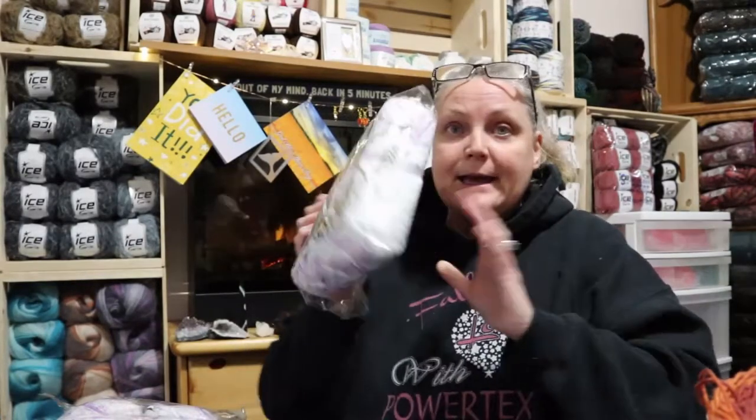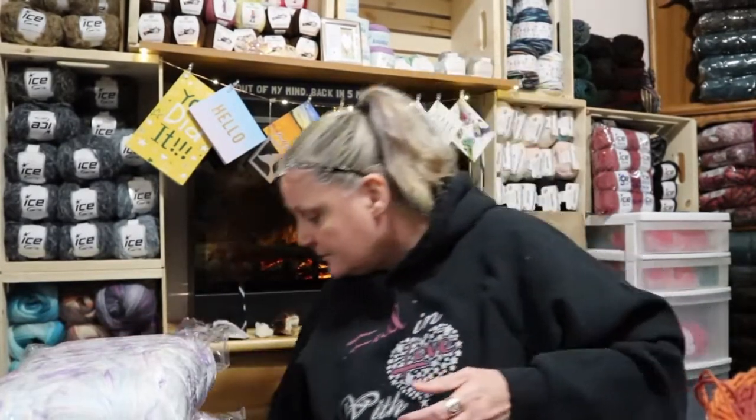I mean, this would make an amazing hat and a little cowl or a scarf for a kid. Or you could do a baby blanket with this. I got two bags of that one. Oh, this one is so pretty. I think this is the one that I've got. Oh no, it's not.